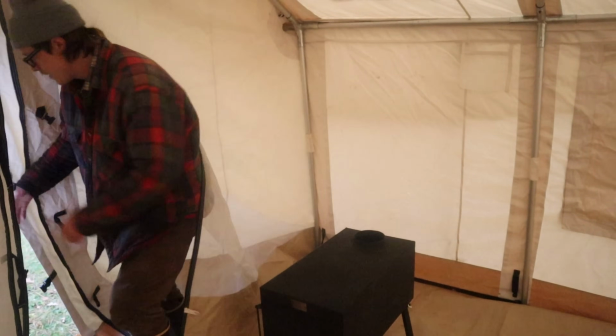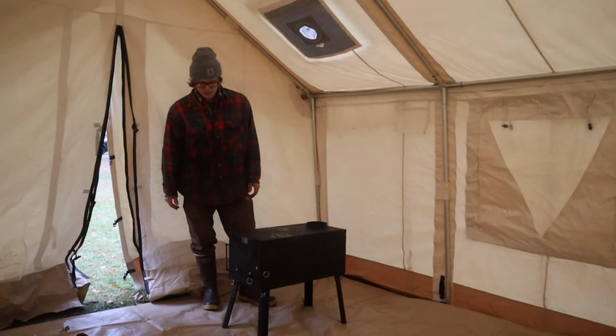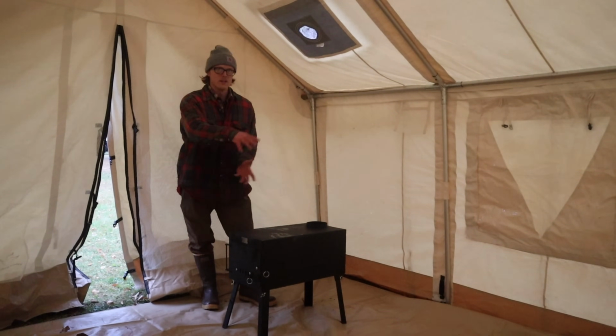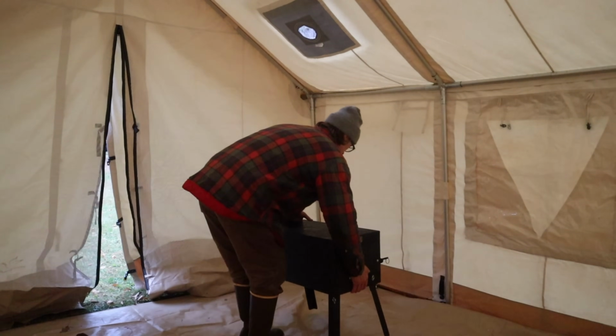Something in there, eh? Well, which way do you want to face the stove? Seems kind of big for it to face this way. I feel like we can face it this way. And then we'll put our bed here on this side.